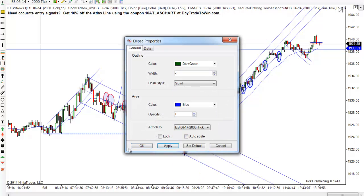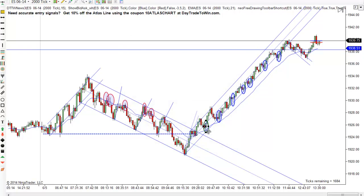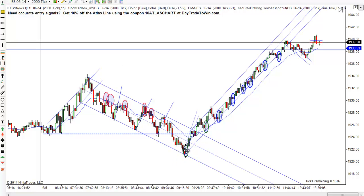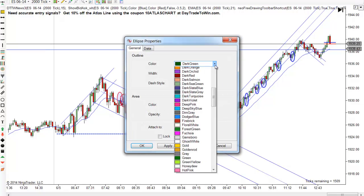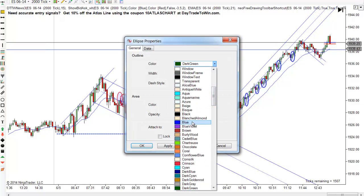Let's go ahead and change that one. And then there's one down here that's a little aggressive, but probably a good trade. And I'll explain why when we get there. This one, you might even make it blue. I'm actually going to change this one to blue. Should have been blue, really.